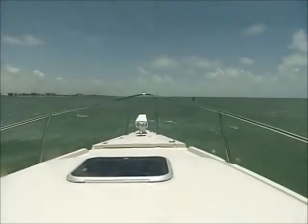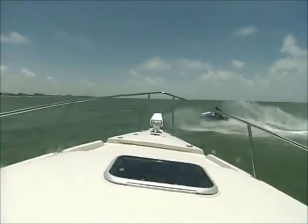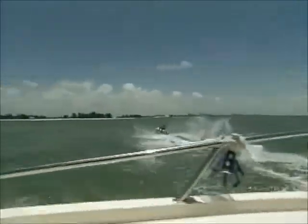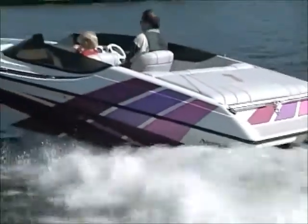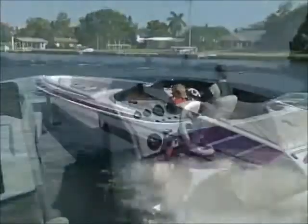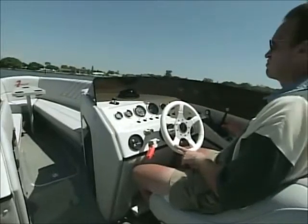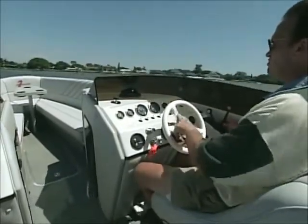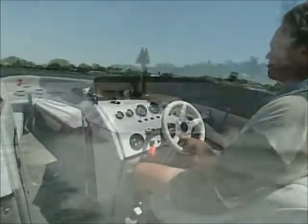The responsiveness of invisible touch steering with just 3 wheel turns lock to lock really proves itself when you want to turn suddenly. Up till now, you've seen invisible touch on outboard-powered boats, yet it is the ideal system for stern drives as well. Before invisible touch was installed on this I.O., the driver had to keep a gorilla grip on the wheel. Notice how the boat turns in either direction with 1 finger.